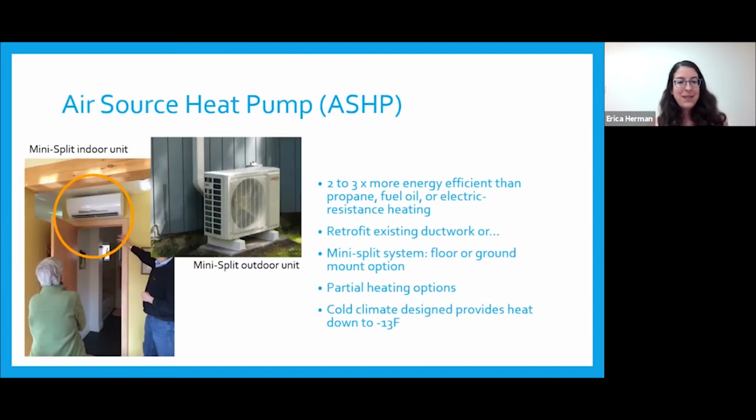So air source heat pumps, they are great. They come in a variety of versions. They are 2 to 3 times more energy efficient than our typical propane, oil, electric resistance heating. They come in 2 forms. You can get a retrofit into existing ductwork, or you can check out what's called a mini split system that comes in a floor or ground mount.